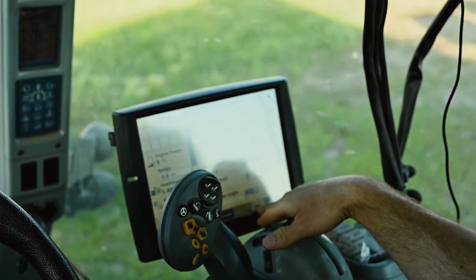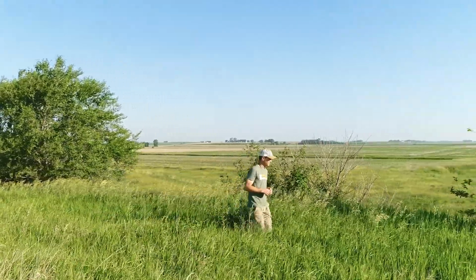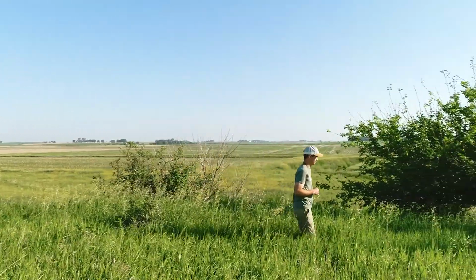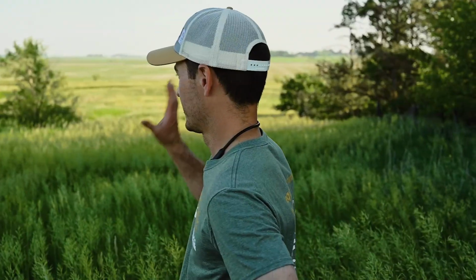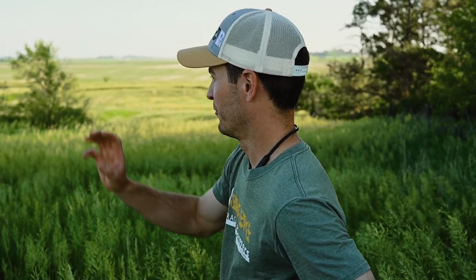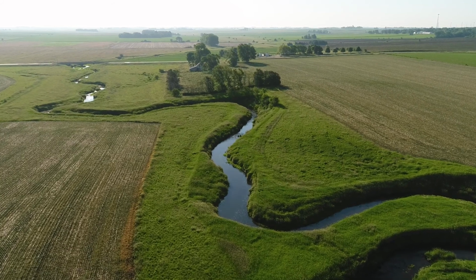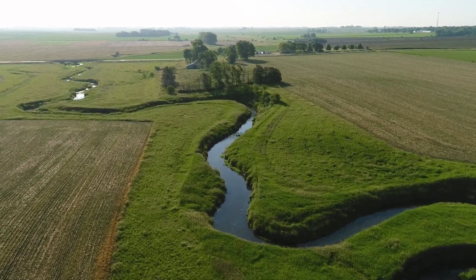Precision agriculture is using the tools that we have at our disposal and the technology that we have at our disposal to identify areas of our fields and farms that can be treated and should be treated differently than other areas, and then implementing the practices that can differentiate that management from one area to another.